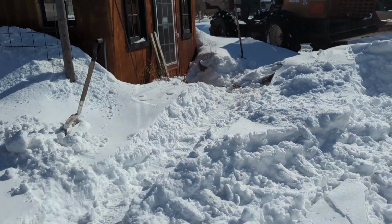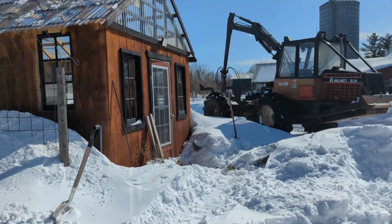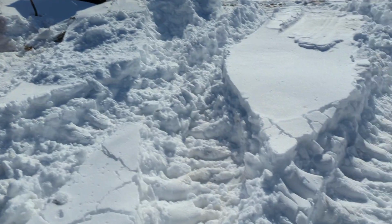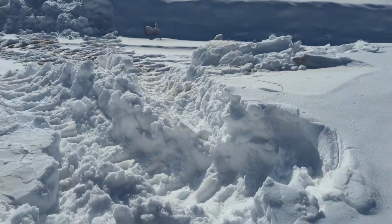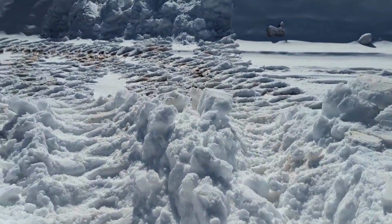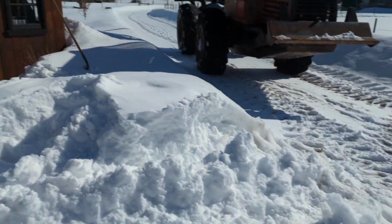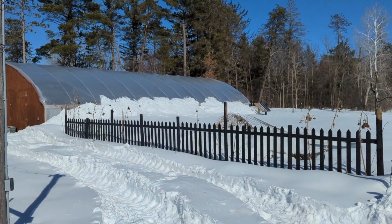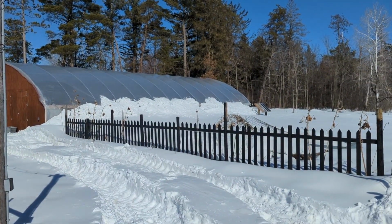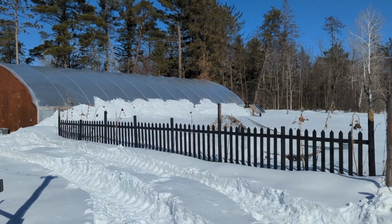So Beck got that path there shoveled over to the greenhouse, and I can just easily climb through here to get out. So that is nice. Look at all that snow. That was that last snowstorm we got hit with like 4 or 5 days ago.